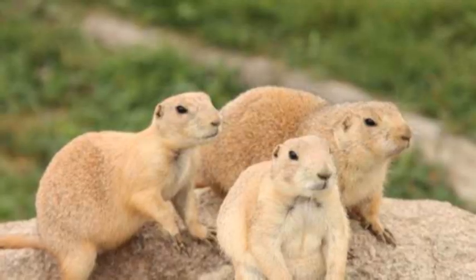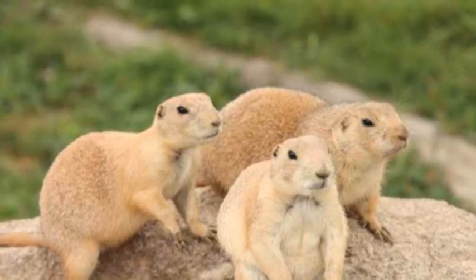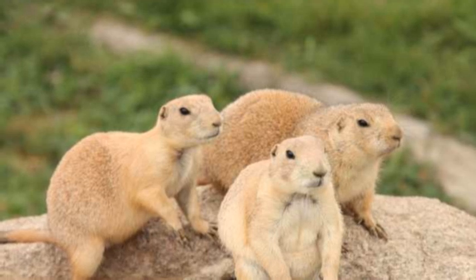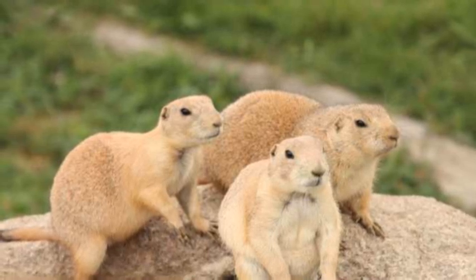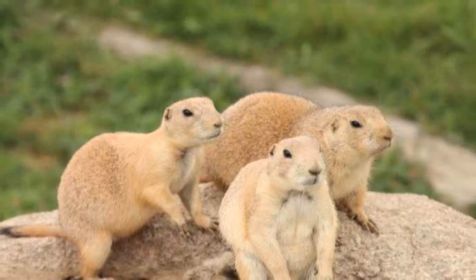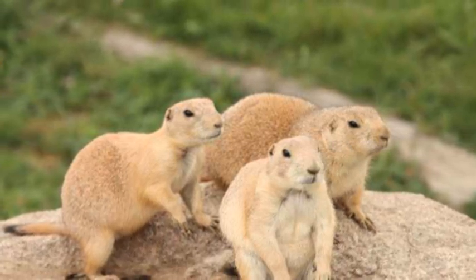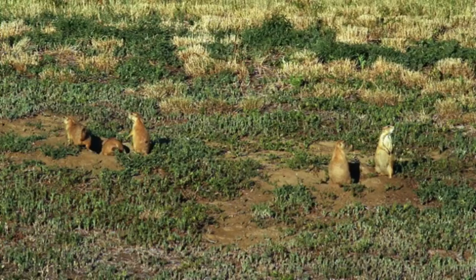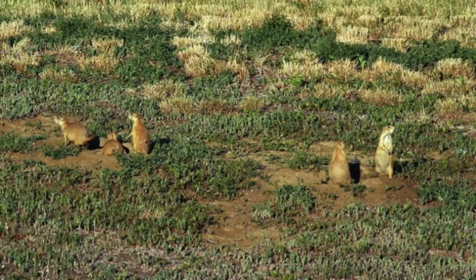Prairie dogs are highly social animals. They don't live alone, but in large groups called towns. These towns are made up of many families, all living close together and sharing the same network of tunnels. Living in a group helps prairie dogs protect each other from danger and makes it easier to find food and care for their young.